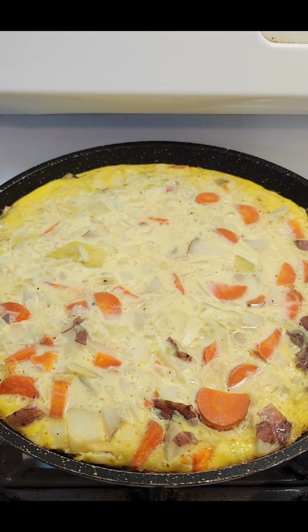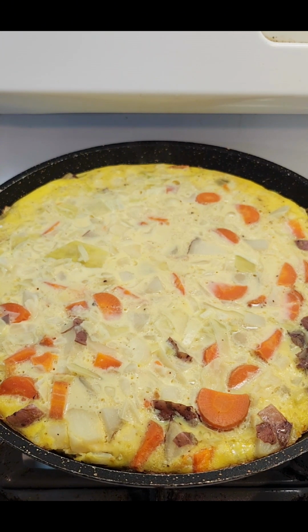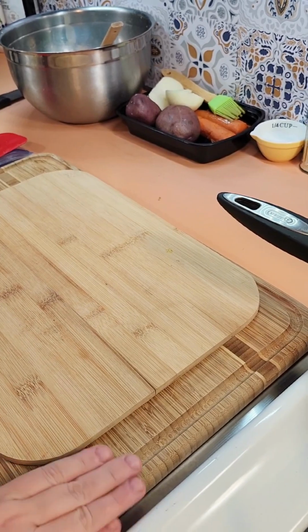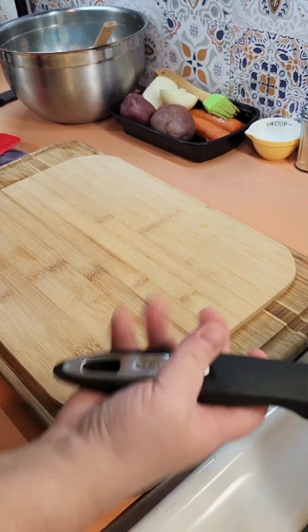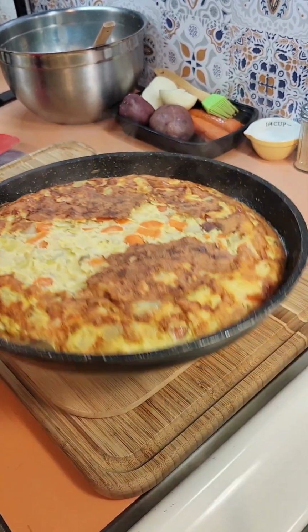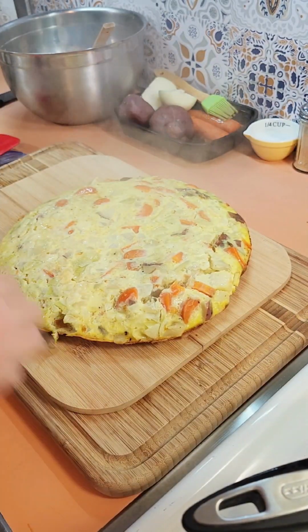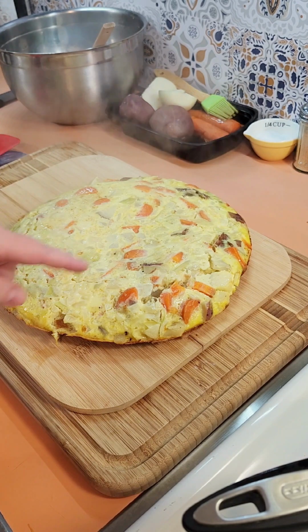You can flip this if you want to cook the other side. Toast it up. Then you could put a plate over it and flip it. I have everything over there ready to go to make the second one. But let me... Ready? Ta-da! All right. So this is the tortilla. I kind of banged it. Oops.